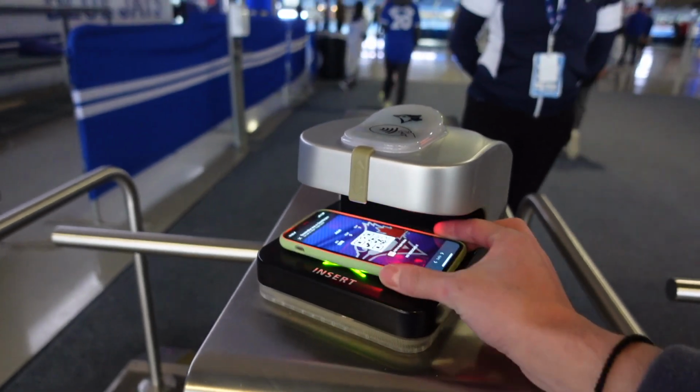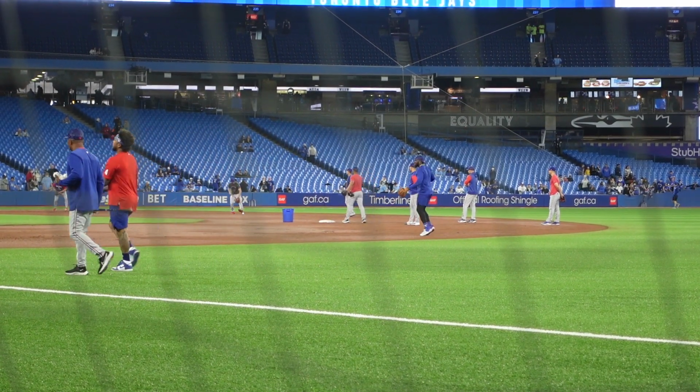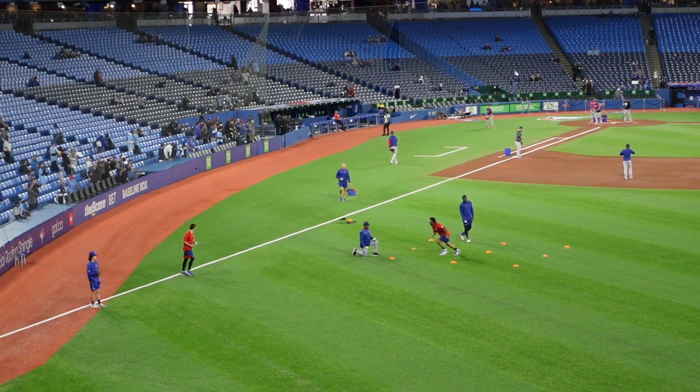Let's head inside. We just came in and we're quite disappointed because we walk in and we see that there is no cage out on the field, which sadly means there's no batting practice. Texas is just out on the field taking infield drills right now, but it's too bad.